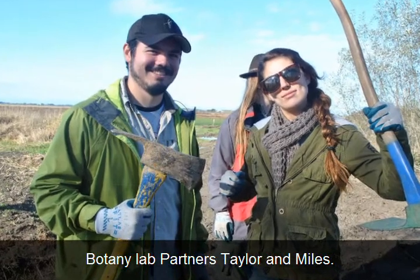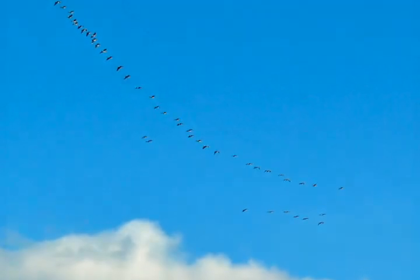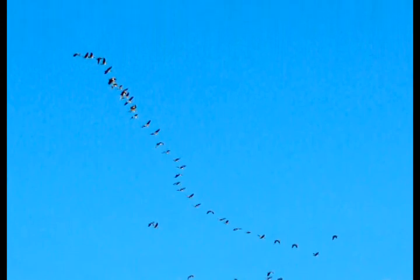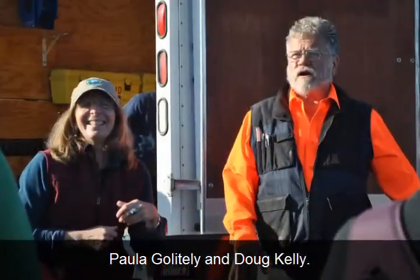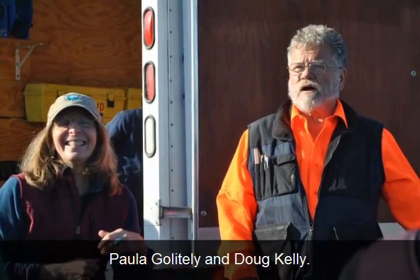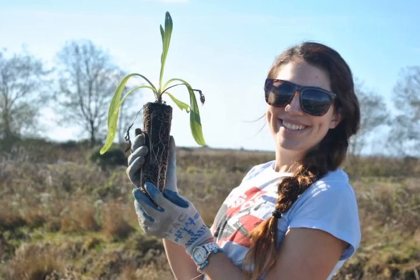Paula Golightly and Doug Kelly are two of many people who have contributed to this project that is currently in its 10th year. Restoring tidal influence has been in the works ever since Doug Kelly first took out a dam in 2005 that had been there since 1947. So I've opened up 5,000 feet of habitat for fish to spawn in and to move up so that they haven't been in there since 1945. Next year, the plan is that the levee will be breached and there will be tons of habitat for fish and other critters to hang out in.